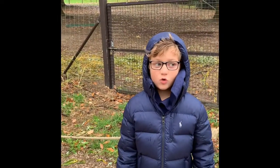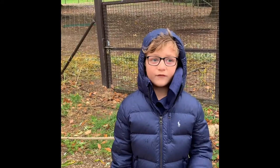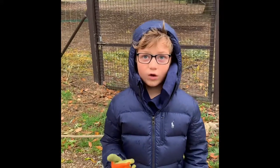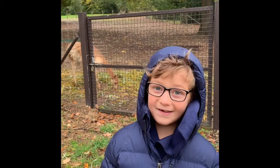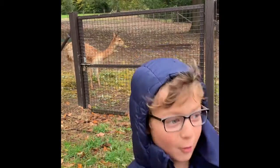Okay, so we're meeting the vicunas now, which is right beside me, and they are in the camel family, and they're with the llamas and alpacas. Come on, let's keep going.